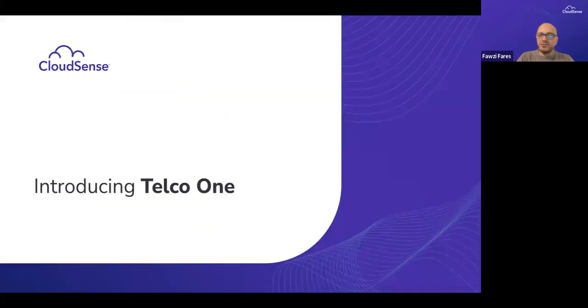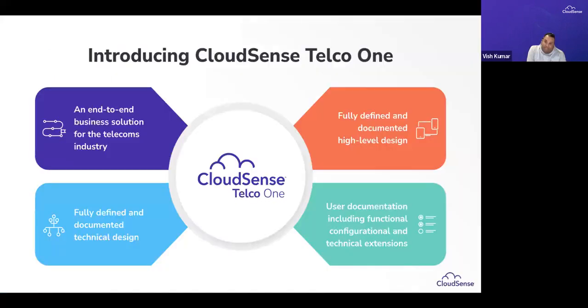I'll pass over to Vish to talk to you about something that we're quite excited about that helps with this process. Thank you, Fauzi. Yes, this is something that we at CloudSense are extremely excited about. So what we are introducing is CloudSense Telco One.